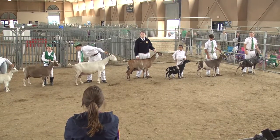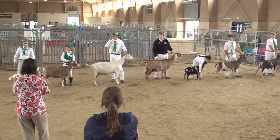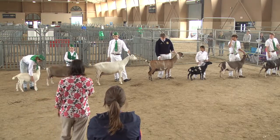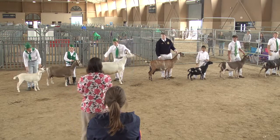I feel like there was a couple individuals that really stood out to me. I want to talk a little bit about this sable doe. I know she's a junior doe, or the recorded grade, I'm sorry, but really exceptional with the general appearance she has. She is strong and open and angular, and hopefully she freshens with a beautiful mammary system as some of these other does.